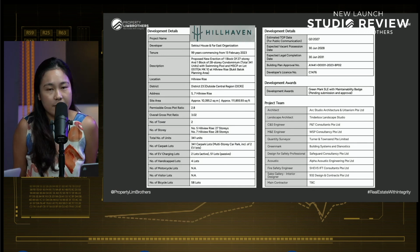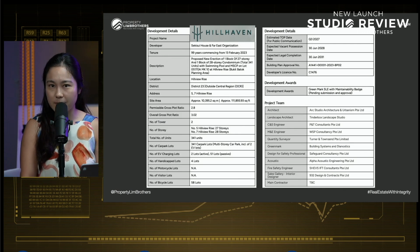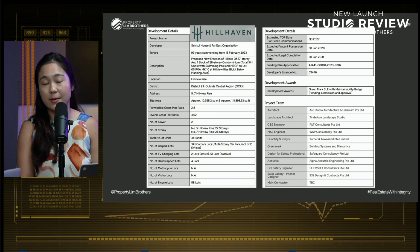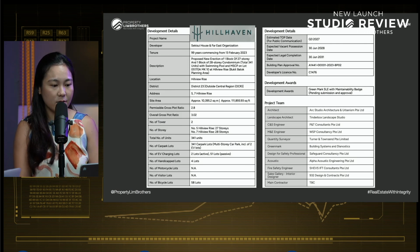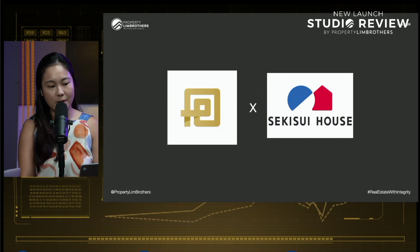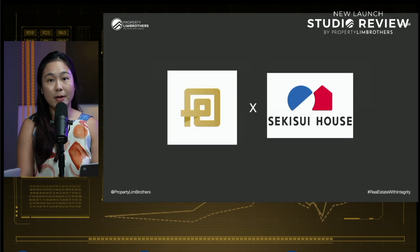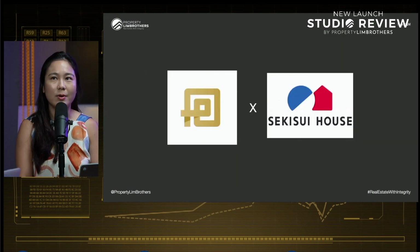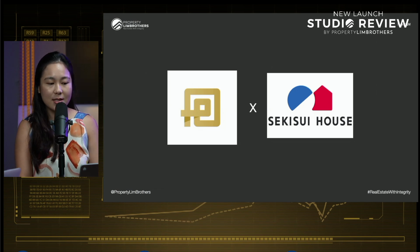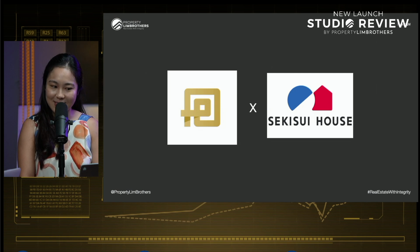Great. So Hillhaven, D23. If you guys are familiar with the whole Hillview area, I think this area has been seeing quite a bit of interest because of the rejuvenation and the new MRT lines coming up. So this project, Hillhaven, is created by two developers in a joint venture. There is Far East Organization, which all of you are probably familiar with. But there's this other one that maybe you're not as familiar with, but it actually is a global powerhouse. It's got offices in the US, UK, Australia. This is a Japanese-founded firm. I think it's called Sekisui House.